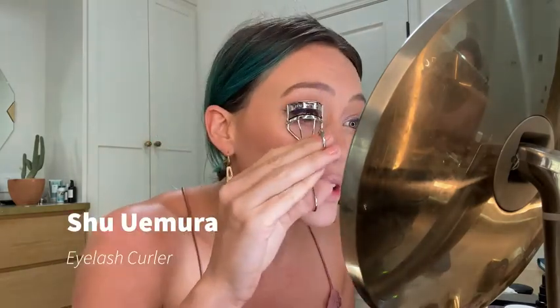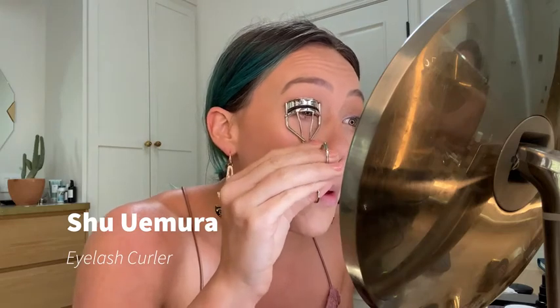I'm gonna curl my lashes. Make sure you get them all in. And when you feel comfortable, give it a light squeeze and then give it a really hard squeeze and kind of lift up like this.